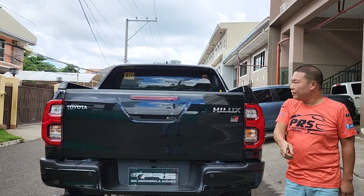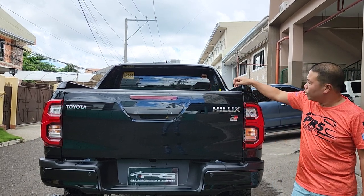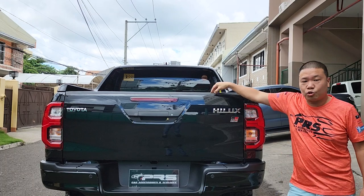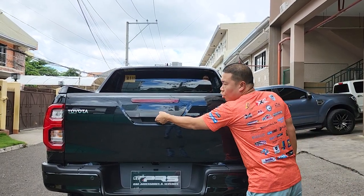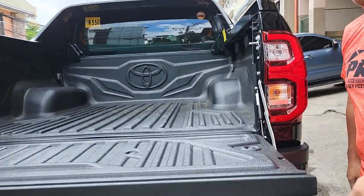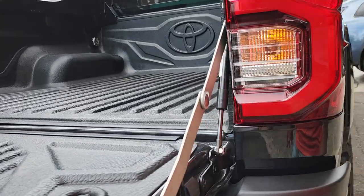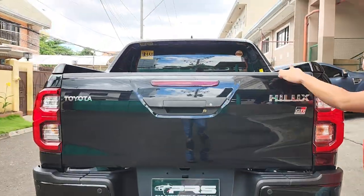We start with the back. First, we install a tailgate protector on this unit. This plastic prevents it from scratching. And also, we install Pro Lift tailgate assist shocks, to close smoother and easier.